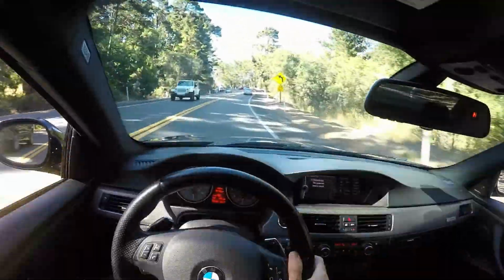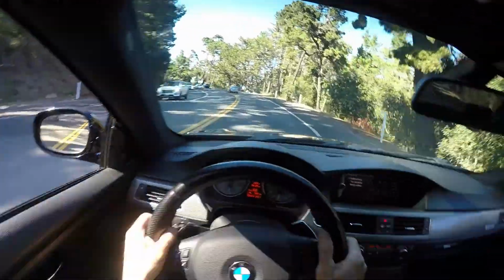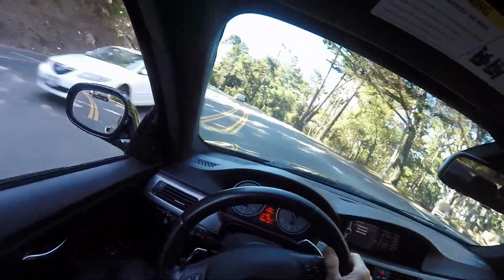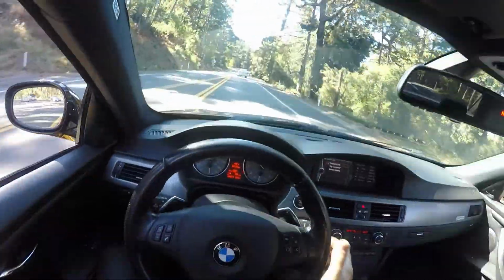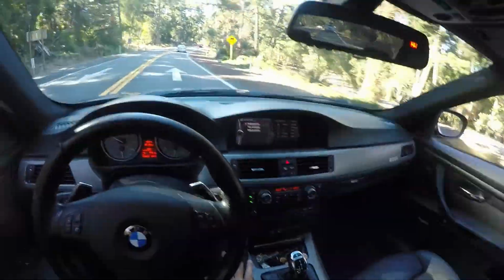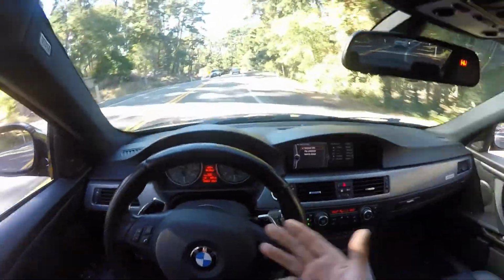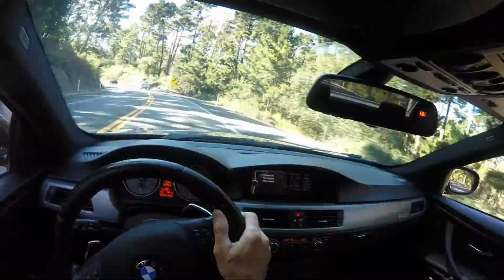Pretty fun. It improves the throttle response. It also tunes the transmission differently. And it's a quick shift. I just don't like how it slams gears. So, yeah, auto rev match downshift, even though I wasn't off the gas.